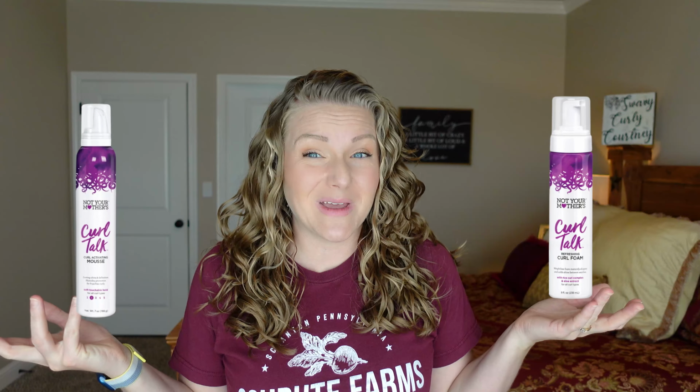We all know that there are a ton of different products for styling wavy curly hair out there. Have you ever wondered the difference between a foam or a mousse? Which one you should pick and why? Let's compare.